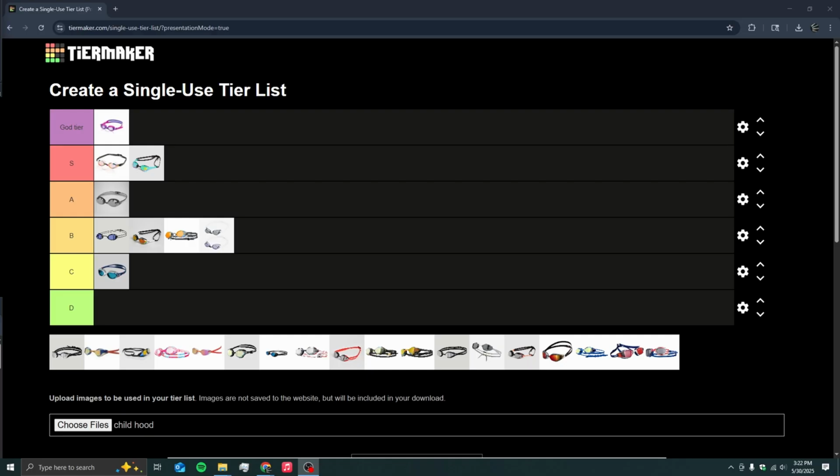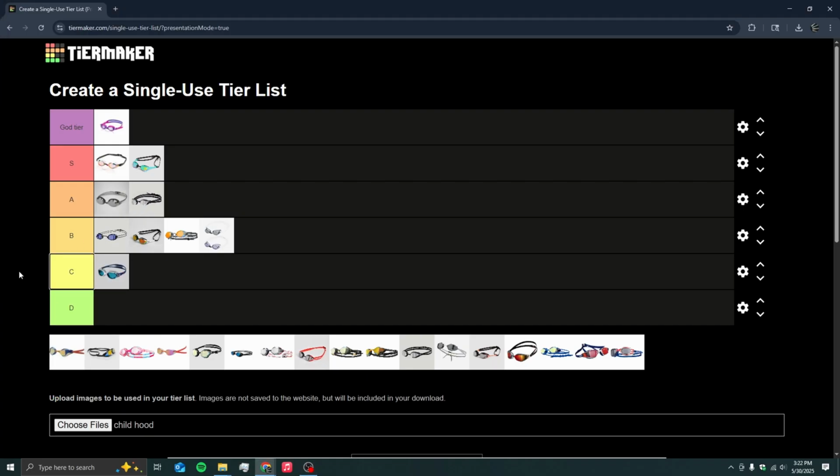They're pretty much exactly the same as the Cobra Ultras, just without the side bars for anti-fall. I don't know what to call them. They have a name, I just don't remember it. But pretty much, they're great. Honestly, great starters. I put it at A tier just because you have the Cobra Ultras for around the same price. There is no beating the Cobra Ultras, right? Obviously, the Speedsockets do, but that's again personal preference, right? Those two are great goggles.